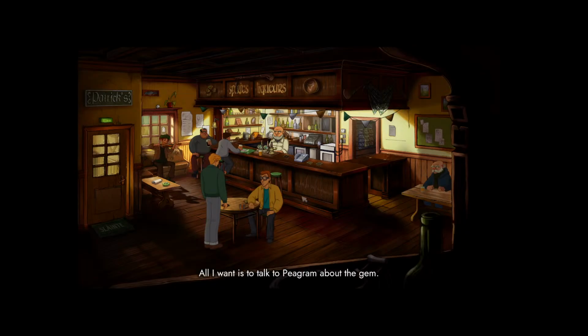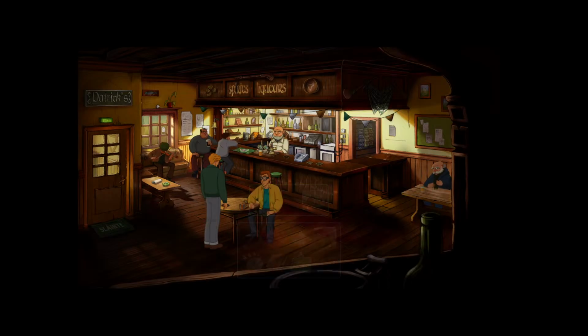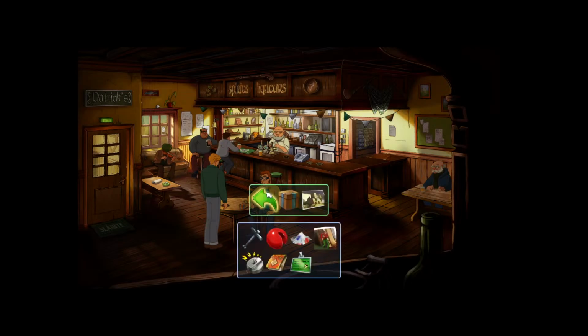All I want is to talk to Pegram about the gem. But he's not here. I know that. But he left that package with you, didn't he? So where did Pegram go? I don't know. I swear it. He came to see me early this morning. Said he was leaving. He asked me to give this package to a guy called Marquet.